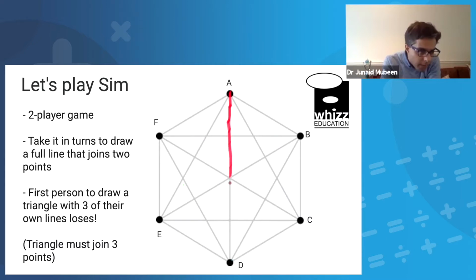Now I've got to try my best to draw on a straight line, which is not as easy as you might think, but that's your move. Happy with that? Yeah. All right. So now it's my go. I'm going to choose a different color. I'll go blue, and I'll just go across. So I'm going to go from F to B.